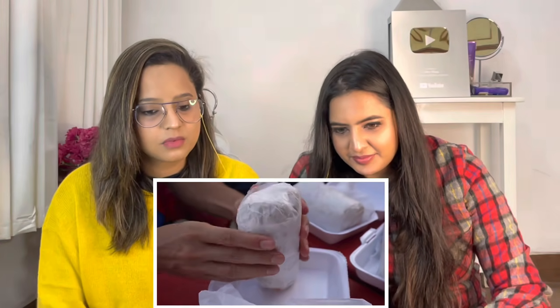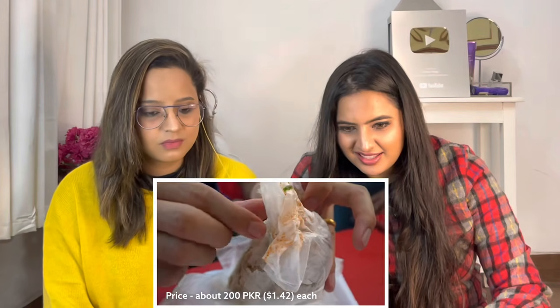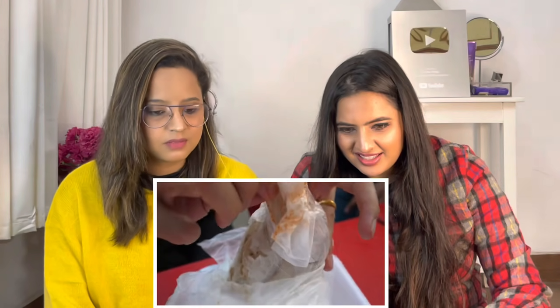You have to come to my city to have this burger. You have to come to Islamabad. The pride of Islamabad when it comes to food. Is there a strategy to eating this? It's one of those things where I don't think you should unwrap the whole thing or you might lose things on the back end.